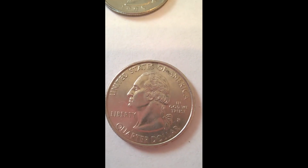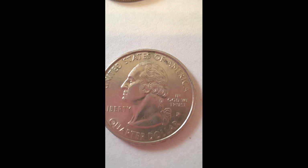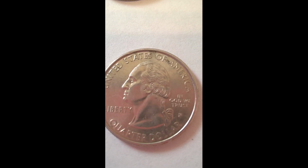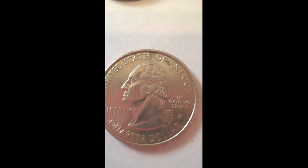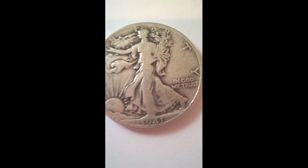Here's an even more modern quarter. I believe this is a 2012 without flipping it over, but you can see the P mark is still by the ponytail. And then we go, sorry about the sniffles, I have a cold.